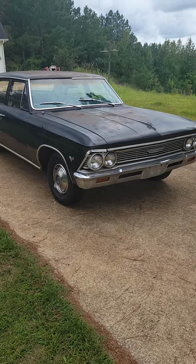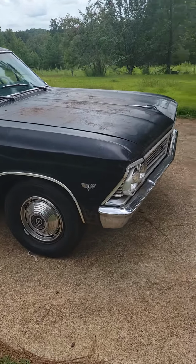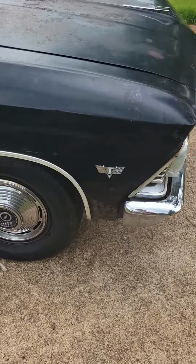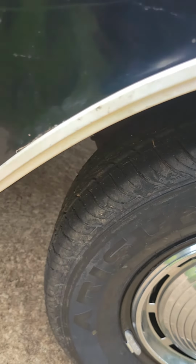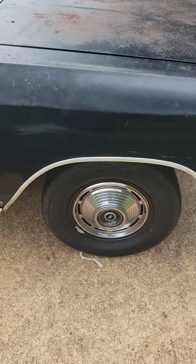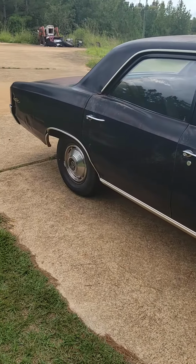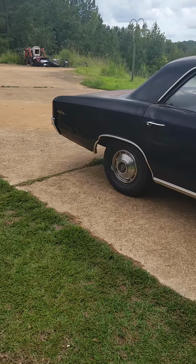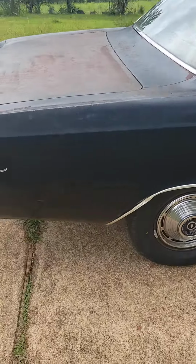Well, here we go, everybody. Got a 1966 Chevy Chevelle 283. Just had some new tires put on her, new brakes all the way around on her. Original one owner car. Been sitting for about 20 years.